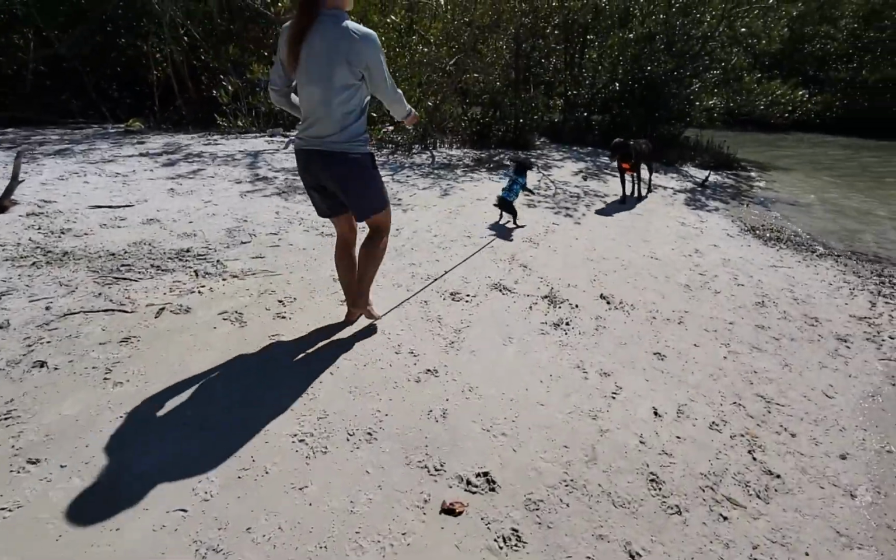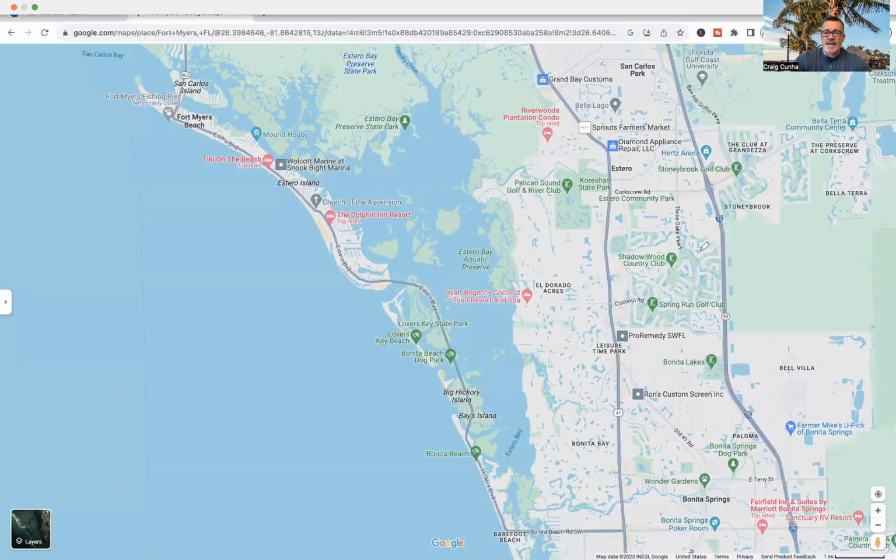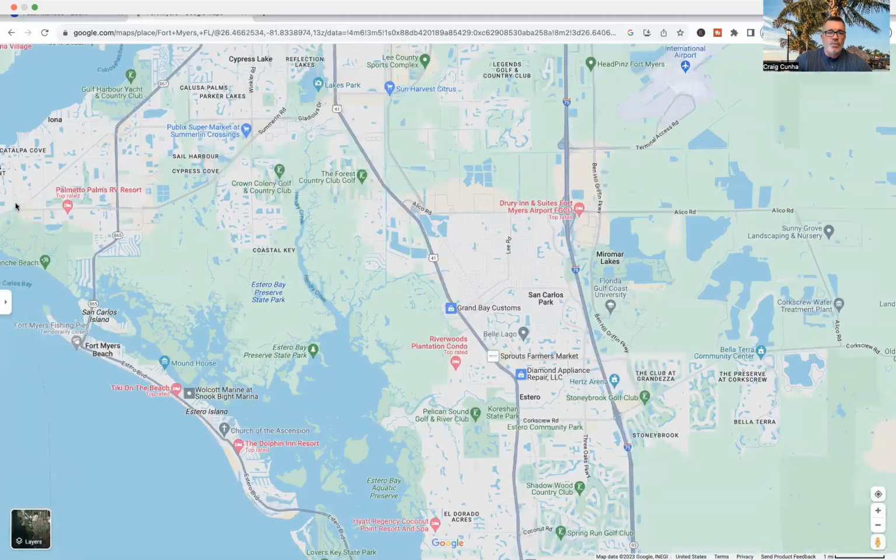One of the other big differences as far as amenities go, when you're talking about Fort Myers and Cape Coral, Fort Myers has a ton of golf courses. Now, the ones I'm circling right now happen to be considered Estero and even as far down into the south as Bonita Springs. But if we come back out here, many of the communities will have golf courses within them. So if you are a golfer, you will have many more opportunities to do so if you're over in the Fort Myers area. There's the Forest, there's Crown Colony.